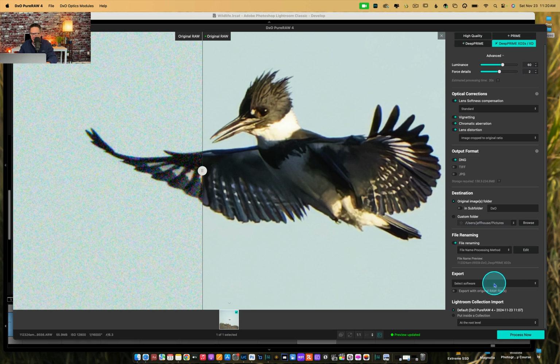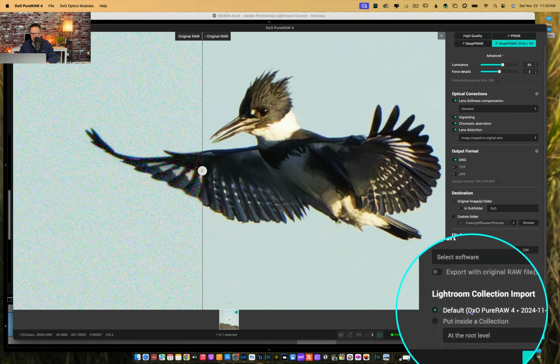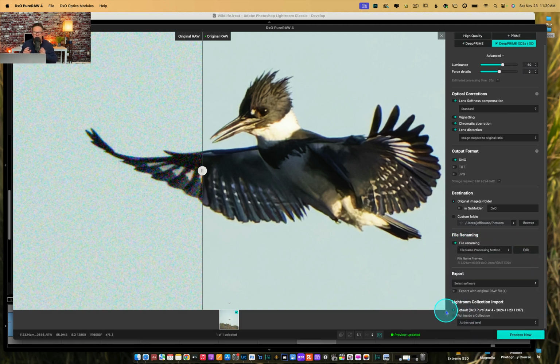You can select the software here. I just do Adobe Lightroom Classic, or I can just leave it as select software. You don't have to put anything in there. And then this is something you can't change. It's the Lightroom collection import. So what happens is when we hit process now, it's going to process the image based on everything that we've chosen. It's going to do the final noise reduction, the final lens corrections. All that will be processed and baked into the file, if you will. And then it's going to return it back to Lightroom.